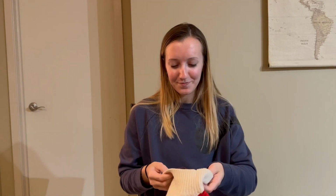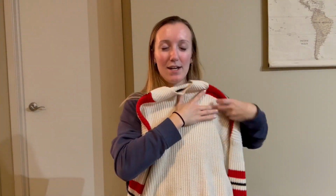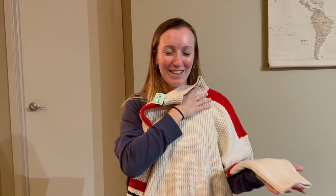So anyways, then I found this Sanctuary mock neck sweater. I think this would be really cute on me.